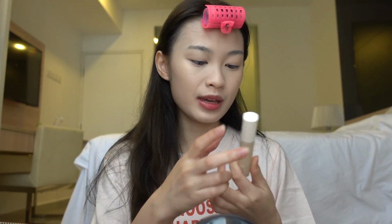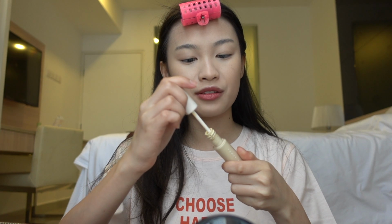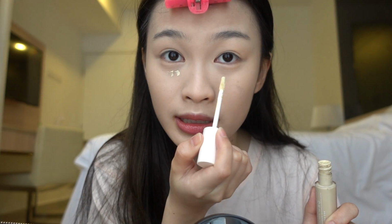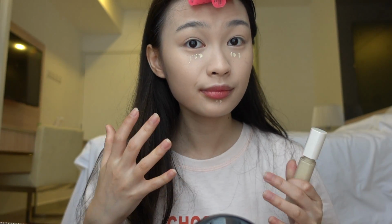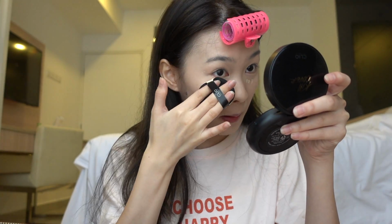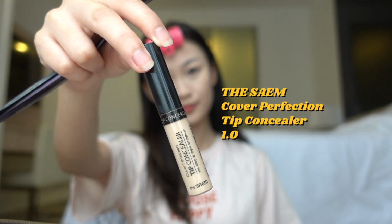Okay, next I'm going to be applying my concealer. It is from Fenty Beauty and it's the Pro Filter Instant Retouch Concealer. It's a very bright yellowish highlighting shade. I use it on my under eye and my chin to brighten up the area. Okay, next I'll be using my favorite concealer, the Tarte concealer.